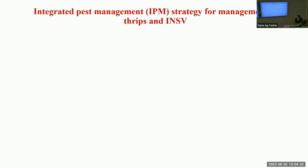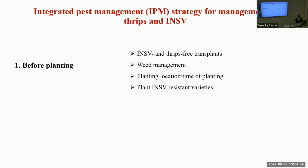Based on the background, we can devise an integrated pest management strategy for management of thrips and INSV in lettuce in Arizona. This strategy focuses on three major stages: before planting, during the cropping season, and after harvest. In the first stage, we can obtain and plant thrips-free transplants. Second, control weeds in and around a lettuce field. Third, evaluate planting location and time of planting, like if possible, avoid hotspots and planting near fields with bridge crops. And fourth option is to plant INSV-resistant varieties. This may not be required if all other practices are followed.